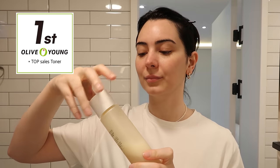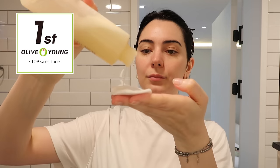I'm literally not the only person that loves this either. It is the No. 1 selling toner at Olive Young, which is wild when you consider how many toners they actually sell at Olive Young. I don't think I will ever use another toner. I am converted to this for life. Whenever I am trying to go for that glass skin clean girl makeup look, I always pair the two of these together because they deliver that glowy, flawless skin finish so well when you pair them up.